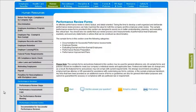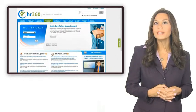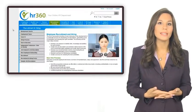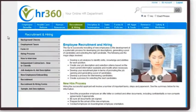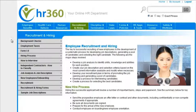The Recruitment and Hiring tab provides you with a step-by-step process for recruiting and hiring the best employees for your company. This section also includes important topics such as background checks, candidate evaluations, Form I-9, how to determine whether individuals providing services to your company are employees or independent contractors, how to interview candidates, as well as how to organize your new employee orientation or onboarding program.